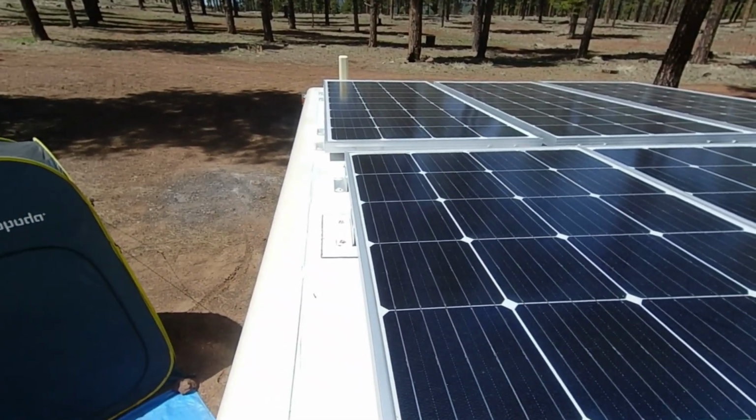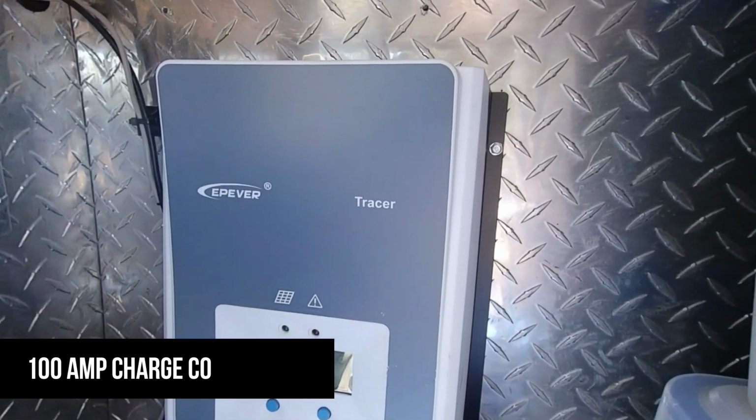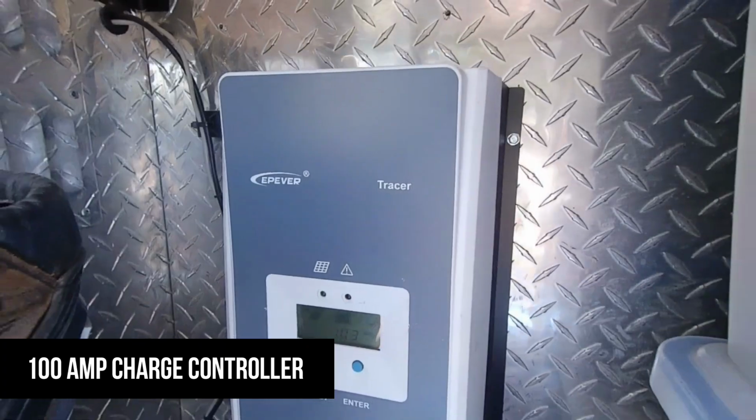They're Rich Solar panels. Now I see that Rich Solar is no longer selling the 190 watt panel. They've changed to a 200 watt panel. The panels have performed very well for me. I recommend Rich Solar. The fact that 3 of them blew off of the truck, see an early video, is not their fault at all. It was my fault. So 1140 watts of panels, 3 100 amp hour batteries, and then my solar charge controller is a 100 amp EP Ever charge controller. Now what am I powering off of my battery system?